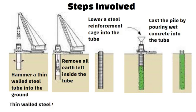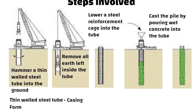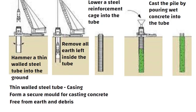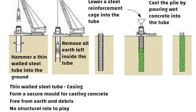The thin-walled steel tube is called casing. It only serves to form a secure mold for casting concrete that is free from earth and debris. It has no structural role to play after the casting is complete.